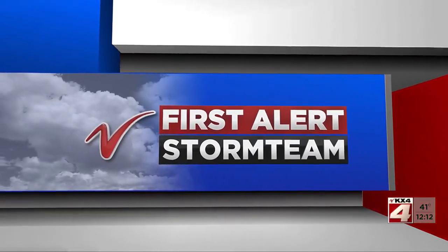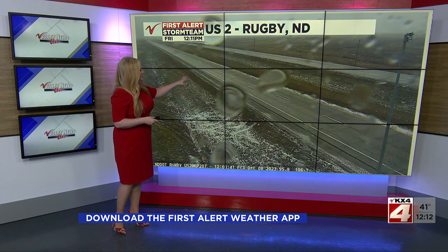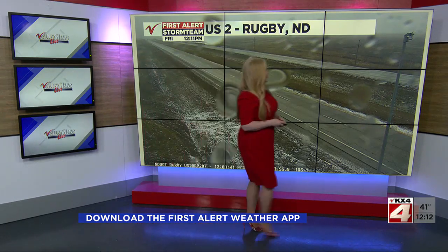Well, good afternoon on this First Alert Weather Day again. We're keeping an eye on our DOT cams and road conditions out there. This is our view in the Rugby, North Dakota area, right along Highway 2 from the North Dakota DOT. A couple of things to note, a little bit of snow on the grassy areas. The road looks clear, at least in this shot. But then there are these drops on the camera dome there.